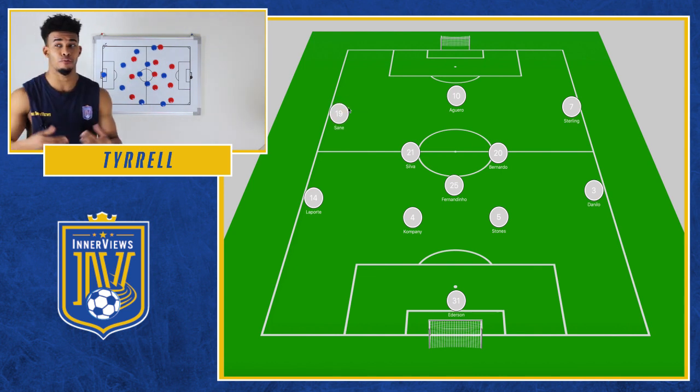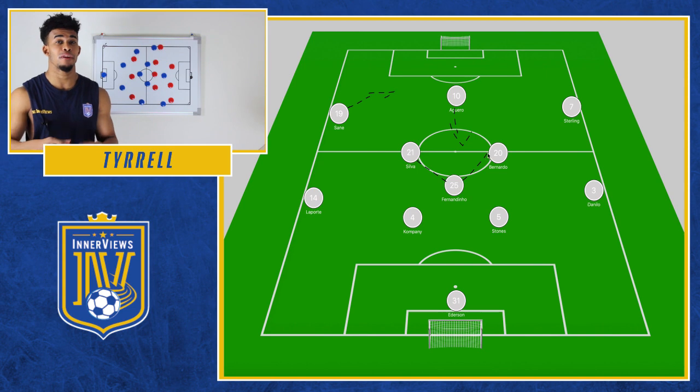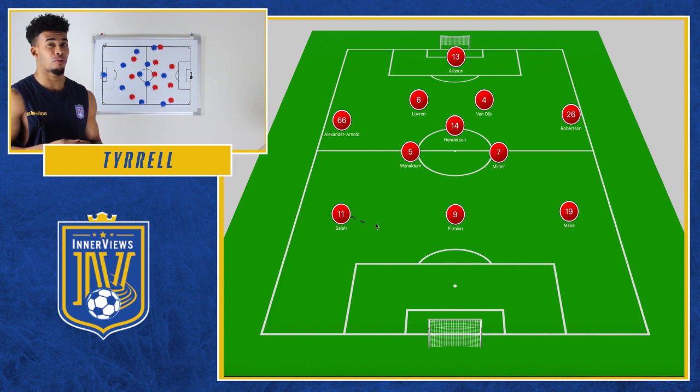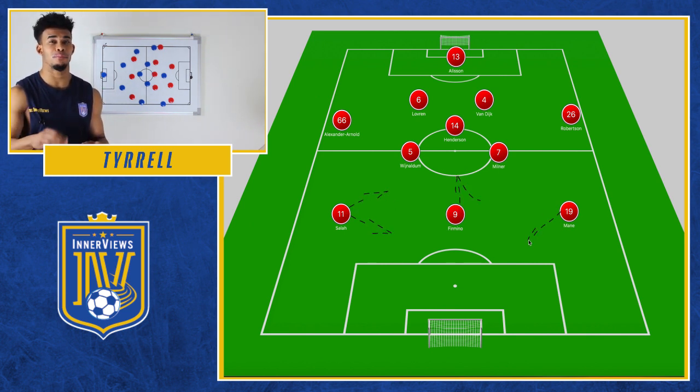We look at Manchester City 4-3-3, Aguero, Sterling, Sane up front. In midfield, they went with Bernardo Silva and David Silva ahead of Fernandinho. Then we move to Liverpool, the same system, 4-3-3, no real surprises here. Mane, Salah, and Firmino up front. In midfield, they went with Wijnaldum, Henderson, and Milner.